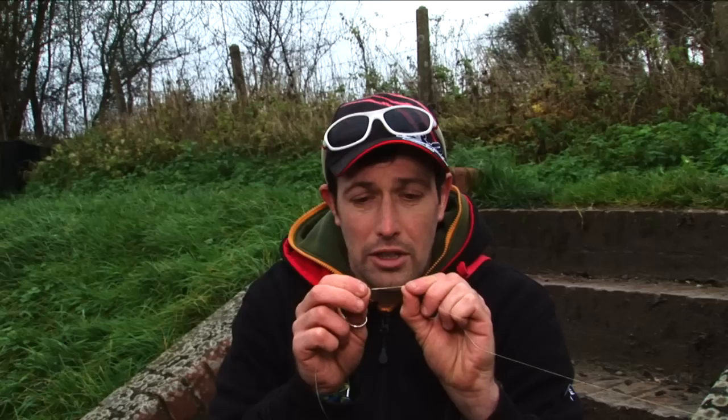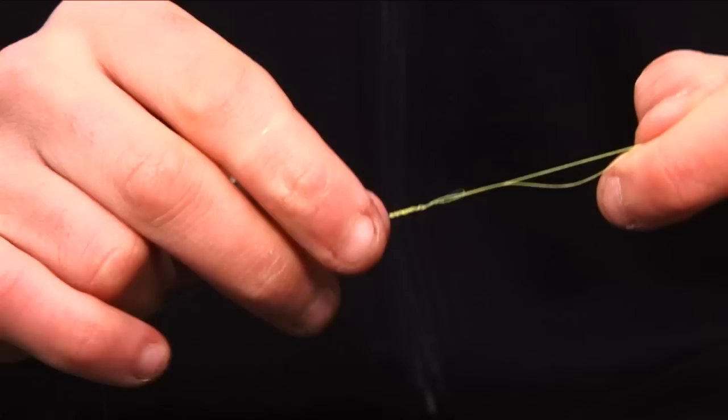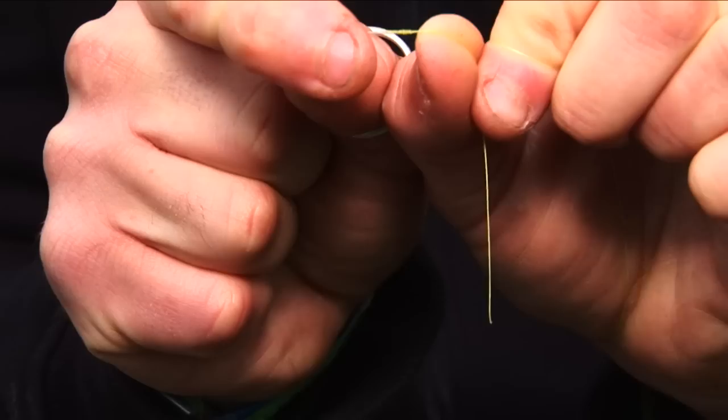Now, as with any knot, it's really important that we wet it like so. And then very gently, we're just going to tease it down like so. And we'll end up, as you can see, with a very, very neat and ultra strong knot.